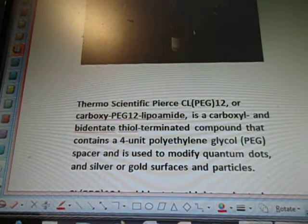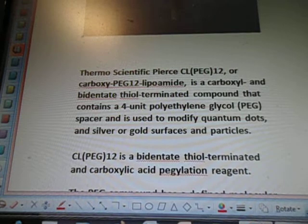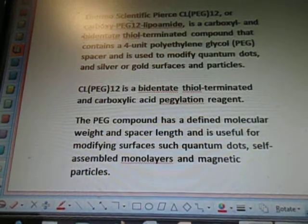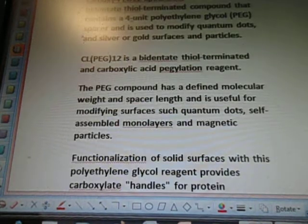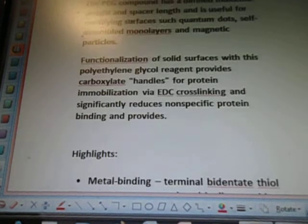So this is a Thermo Scientific pair, CLPEG12, or carboxy-PEG-12 lipoamide, a carboxyl and bidentate thiol-terminated compound that contains a 4-unit polyethylene glycol, PEG, spacer, and is used to modify quantum dots in silver or gold surfaces and particles. CLPEG12 is a bidentate thiol-terminated and carboxylic acid PEG reagent. The PEG compound has a defined molecular weight and spacer length and is useful for modifying surfaces, such as quantum dots, self-assembled monolayers, and magnetic particles.